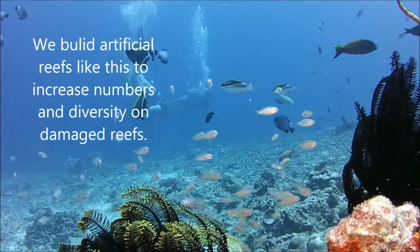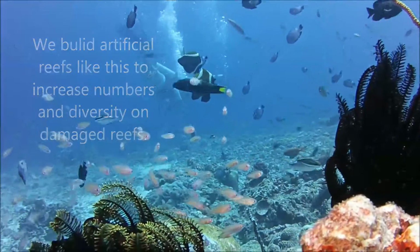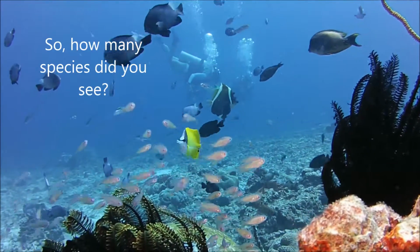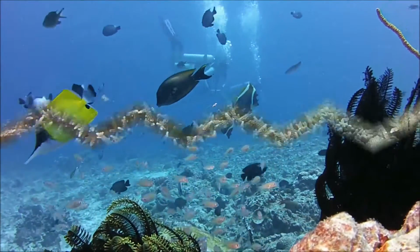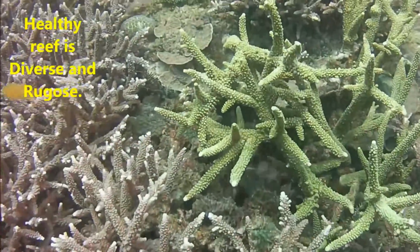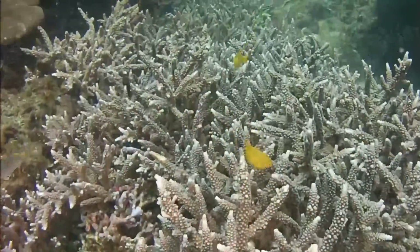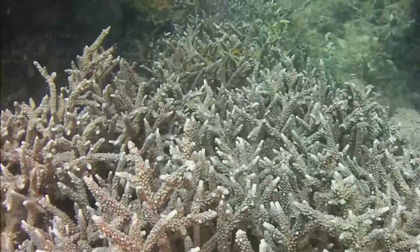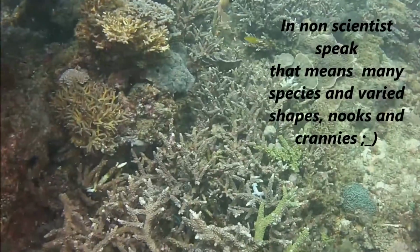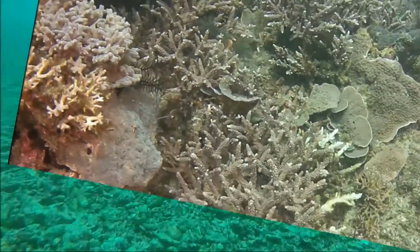This should have perfect, pristine, biodiverse reefs, but they have been damaged. Unfortunately, many poor fishermen have taken reefs that look like this, biodiverse, many species, lots of nooks and crannies, habitat niches and spaces for lots of species to live, and they've destroyed them. The reefs have been destroyed by blast fishing.